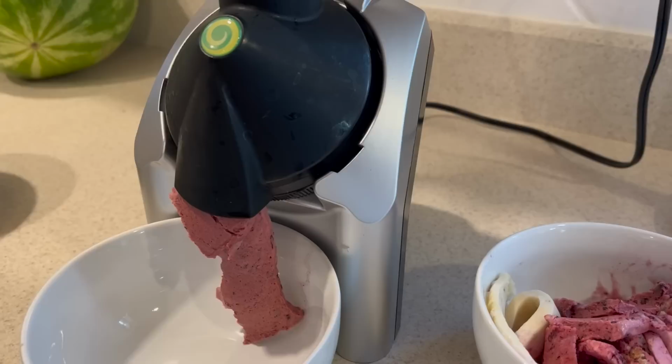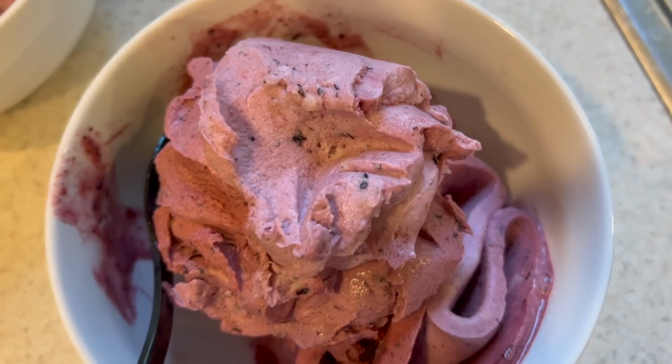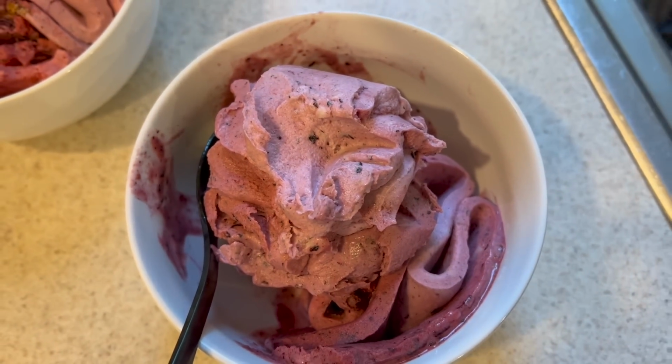So we have seen it displayed on the Today Show as one of those cool new gadgets that you can have. It's just a way to make a healthier type of ice cream. We take frozen bananas and frozen strawberries, and you can add whatever fruit you want. That just happens to be our favorite.